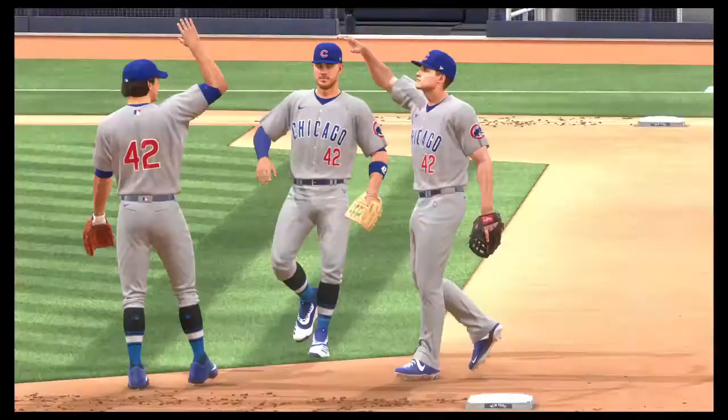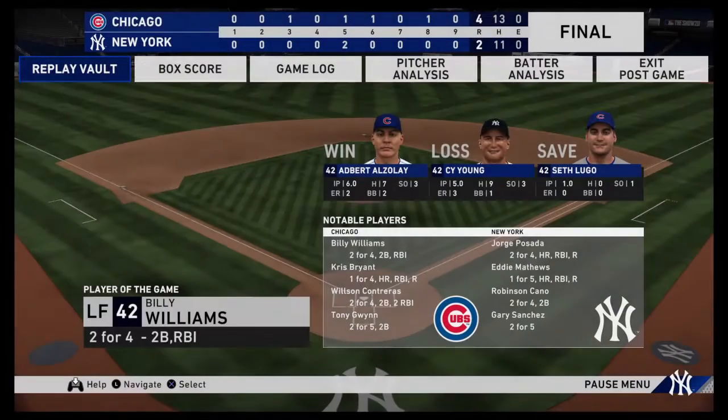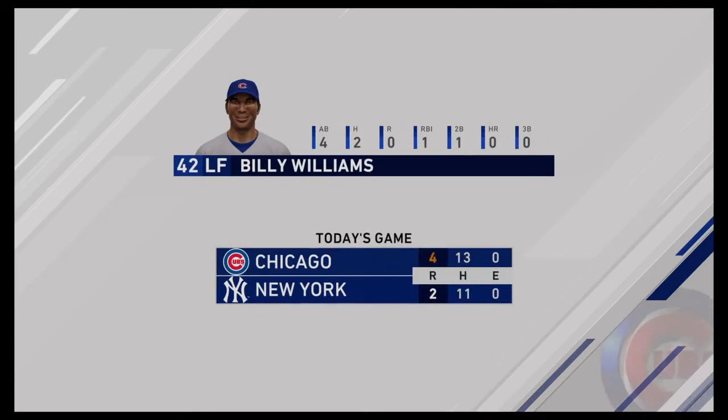Hey, a great win for these guys as they wrap up another one. But a little bit of a sour note, though. Everyone has to head home.